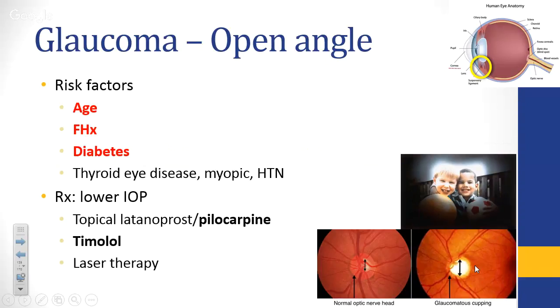So risk factors are age, family history, diabetes, thyroid eye disease, being myopic again, and hypertension. The treatment is essentially to lower the intraocular pressure. So you can do topical latanoprost or pilocarpine, and timolol is the other big one. If you had to remember one, it would probably be timolol, and then you can give laser therapy as well. If I didn't explain properly, it's because the aqueous, which is produced in the ciliary body, can't flow out of the eye fast enough, and you get raised intraocular pressure.